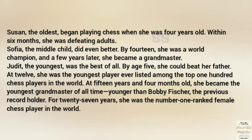Judith, the youngest, was the best of all. By age 5, she could beat her father. At 12, she was the youngest player ever listed among the top 100 chess players in the world. At 15 years and 4 months old, she became the youngest grandmaster of all time, younger than Bobby Fischer, the previous record holder. For 27 years, she was the number one ranked female chess player in the world.